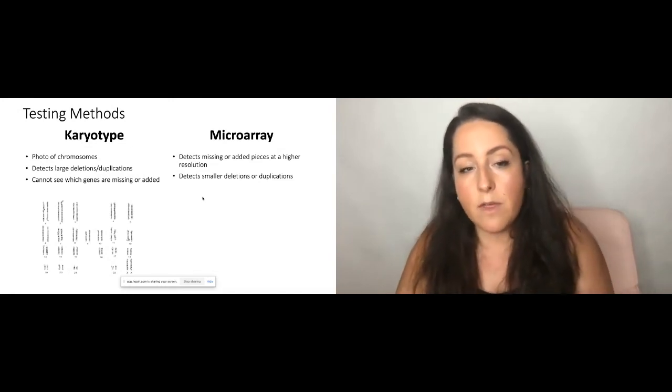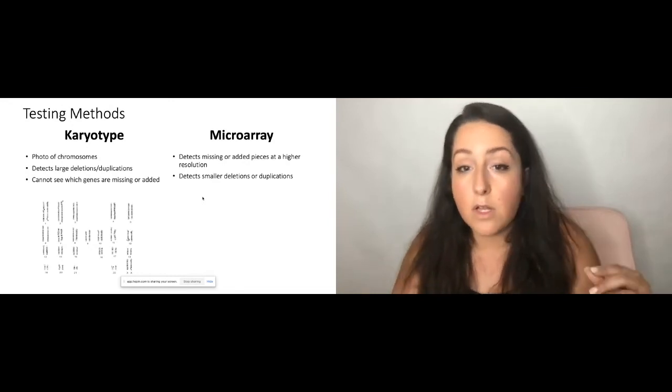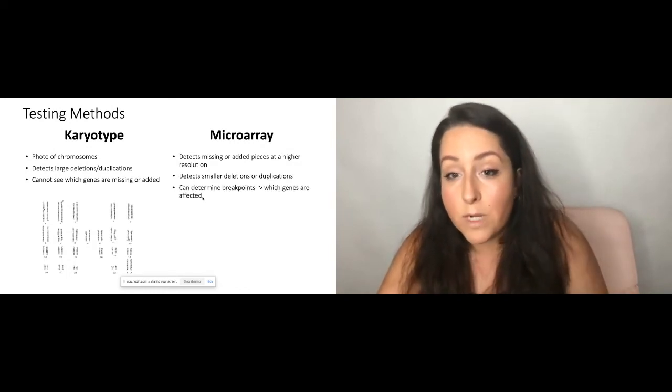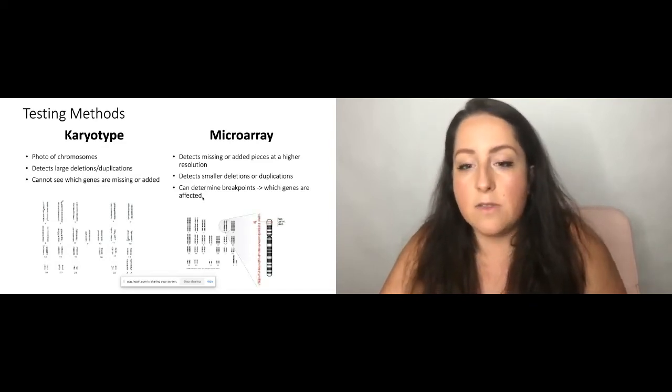And so now that we're able to do this microarray testing, we're able to find these people that have smaller deletions or duplications that weren't seen before. And so we can actually tell with microarray which genes are deleted or duplicated. And so this is what it looks like.